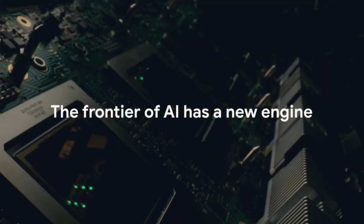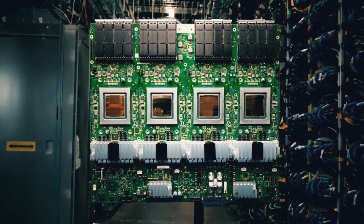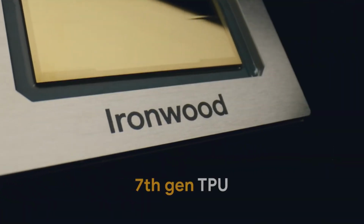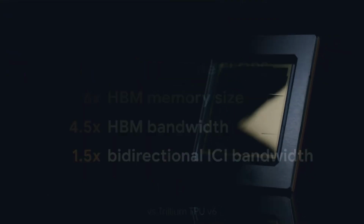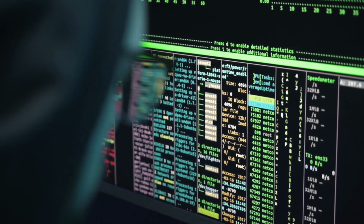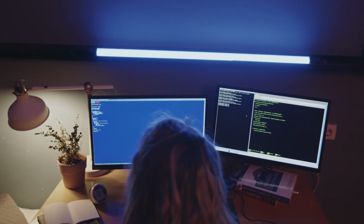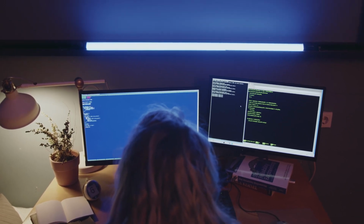Ironwood represents a philosophical pivot. Instead of optimizing only for raw compute, the focus has shifted towards efficiency at hyperscale. When AI models reach trillions of parameters, the bottleneck isn't just processing power. It's memory bandwidth, interconnect speed, energy efficiency, and thermal management. That's where next-gen TPUs aim to dominate. Not just faster, but smarter in how they move data. In modern AI, moving data is often more expensive than computing it, but it could quietly reshape AI economics.